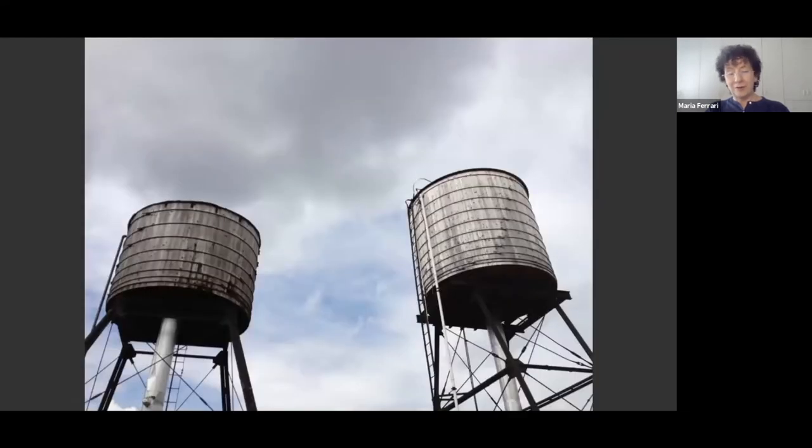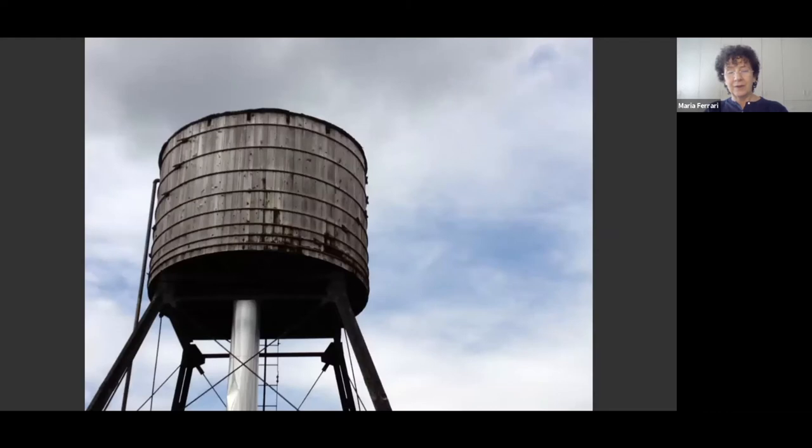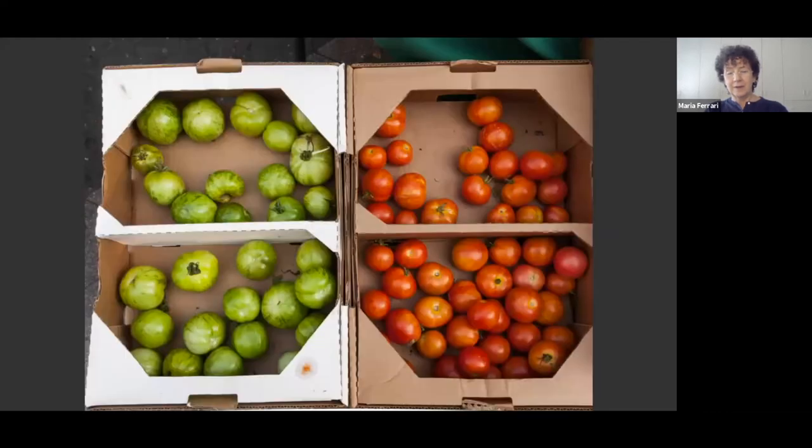I love water towers. This is another one of my little obsessions. Every time I see water towers, I have to go back sometimes and wait for the right light. And I just love the design of them, the shapes. This is the 14th Street Market.